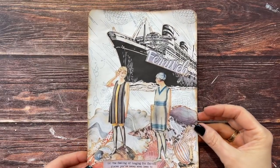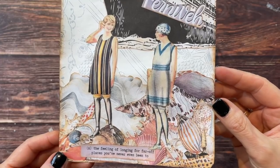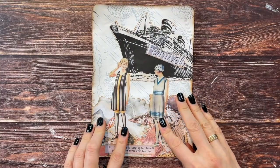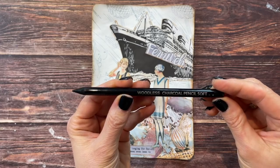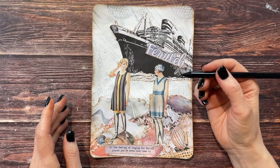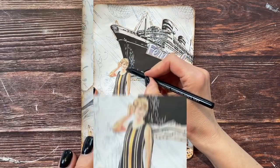So here we are, everything is glued down and I must say I am loving this. So happy with this so far. I do want these two ladies to stand out a bit more, so I will go around them with a charcoal pencil. This is a soft one. You can also do this with a black colored pencil. So I'll just go around them.